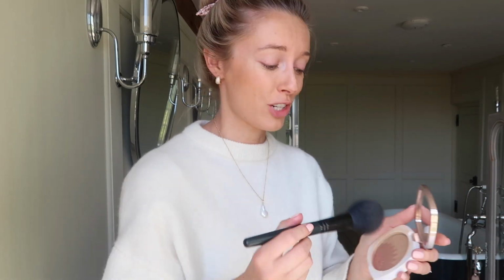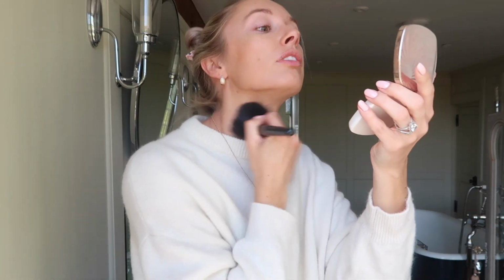I don't know if you can see this. I've got a scratch going from here all across my face. How on earth have I done that? Oh my goodness, probably in the garden. I was actually crawling through hedges yesterday, checking for gaps that Dickens could escape through, so I'm not surprised to have a cut going all across my face.